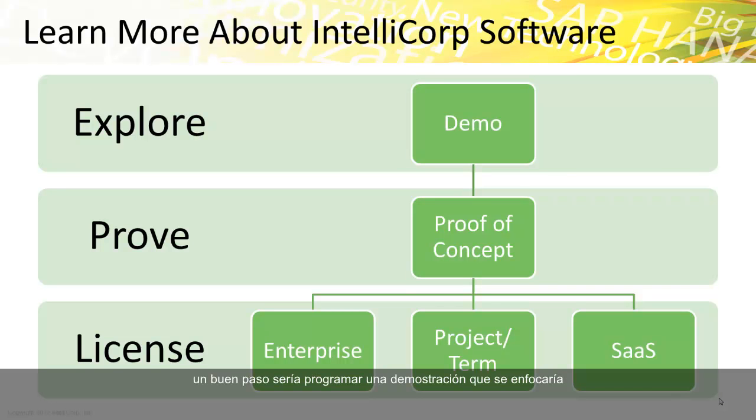A good next step would be for you to schedule a demonstration that focuses on the specific areas of need that you have in your SAP lifecycle. Moving beyond that, we recommend a proof of concept where the software is used with your live SAP systems to prove its value and technical fit for purpose. And finally, we provide various licensing models, everything from enterprise licenses to software as a service models.